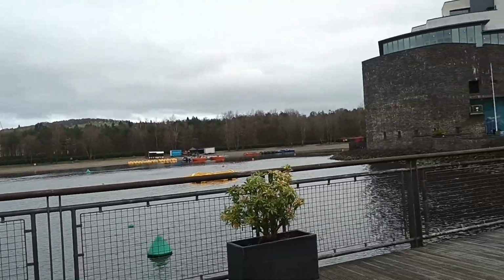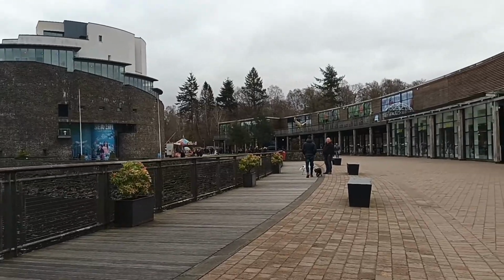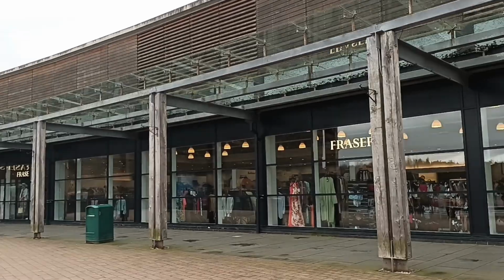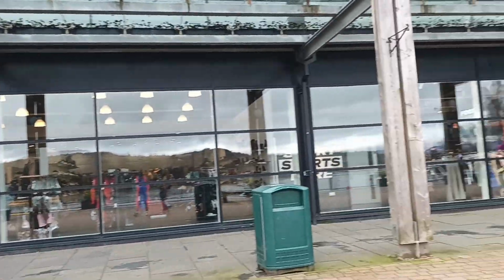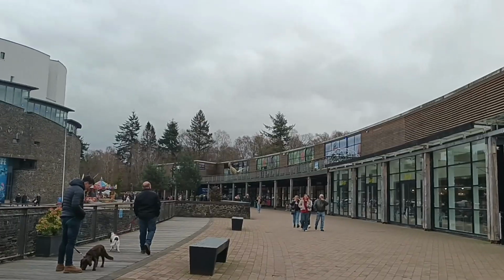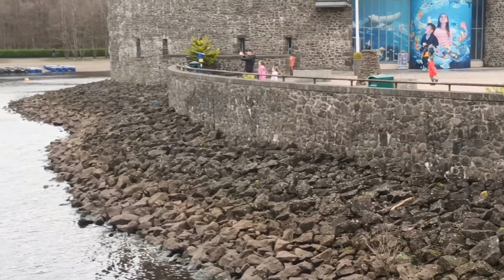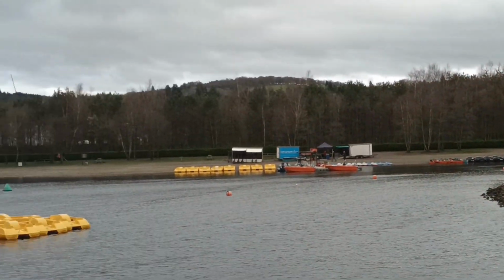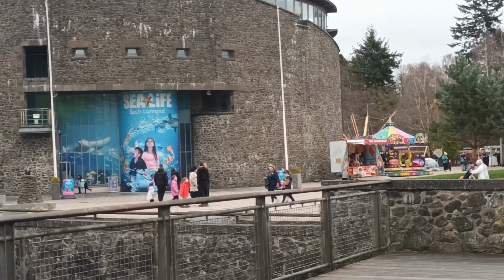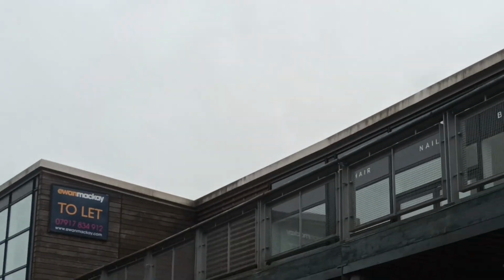Loch Lomond is one of Scotland's most famous lochs, located in the heart of the Trossachs National Park. Its history is steeped in natural, cultural, and historical significance, dating back thousands of years. It is the largest lake in Great Britain by surface area, covering approximately 27 square miles or 71 square kilometers.